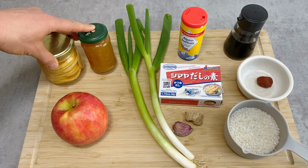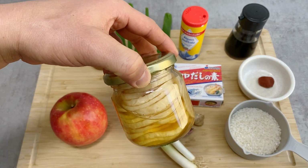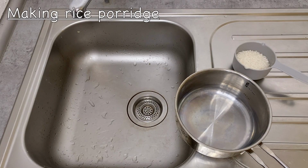And these two I made a couple days ago. One is grated ginger and honey, and the other is sliced daikon, also in honey. And lastly, I'm gonna grate an apple. Then let's start cooking. So I'm gonna make the porridge first.